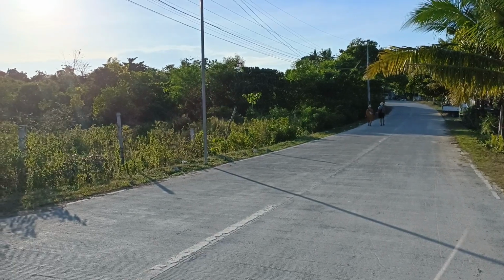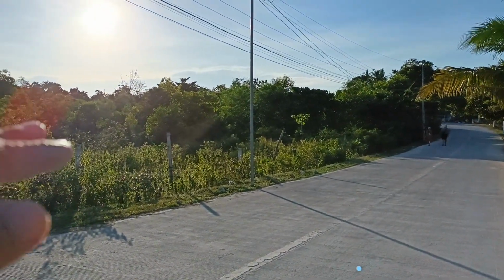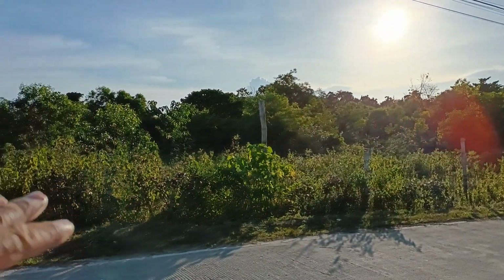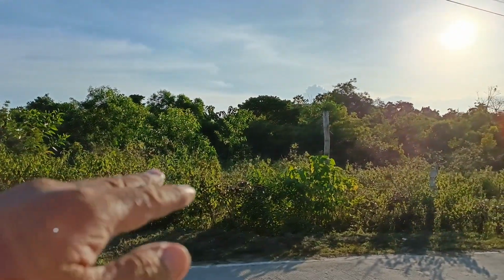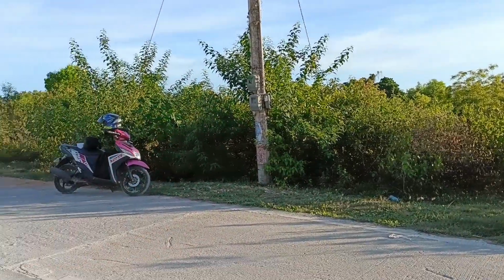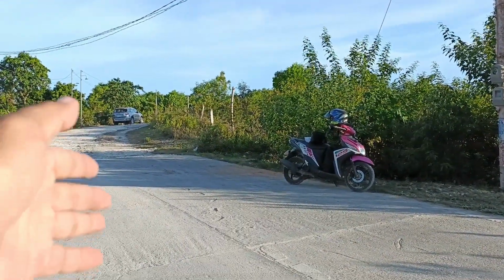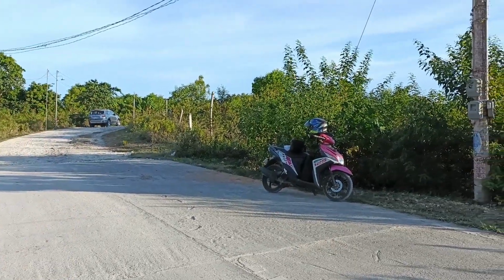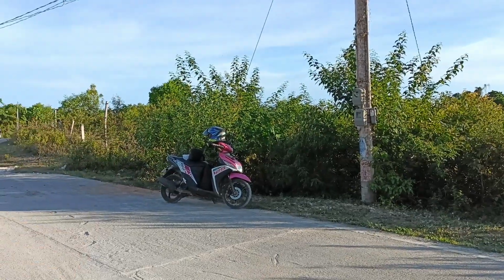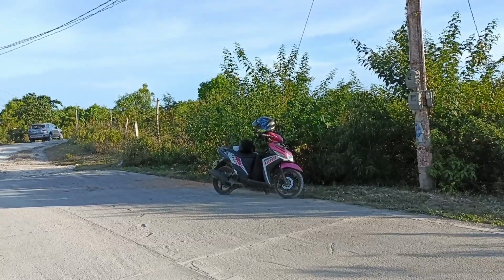Guys, so this is the barangay road, cemented road. So the property is this one. This is the property, including the 12 hectares. Right, and also at the back of these trees, the beachfront is going there. So this property is all the way right there until the beachfront area. This is along the barangay cemented road, so no problem.